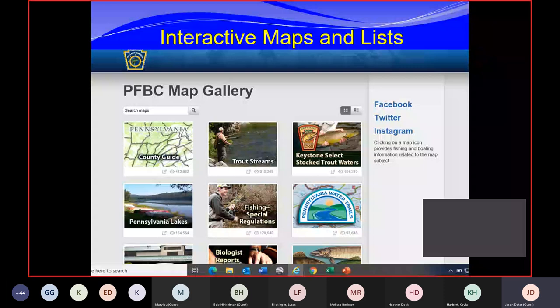I just wanted to talk a little bit about some of the maps that we have available on the Fish and Boat Commission website that can help you identify where you might want to go trout fishing. Actually, there are maps for all kinds of fishing that are available through the interactive mapping tool that's there. But since tonight's trout focused, we'll stick with trout. So on this slide is a screenshot from the PFBC map gallery, and you can choose any of these.